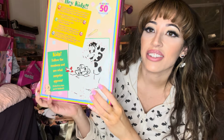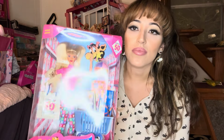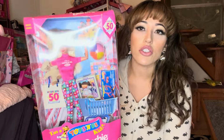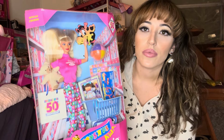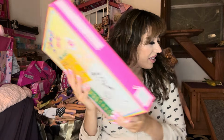And then there's a connect the dots little thing here. Yeah, it was simpler times. This Barbie is definitely doing it for me, so I'm glad to have her in my collection. I will probably leave her in the box just because I love the box art. And again, the box art just wins every single time, you know?